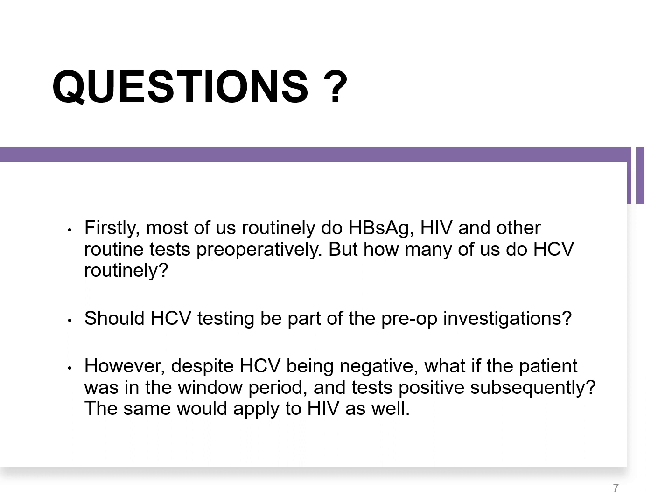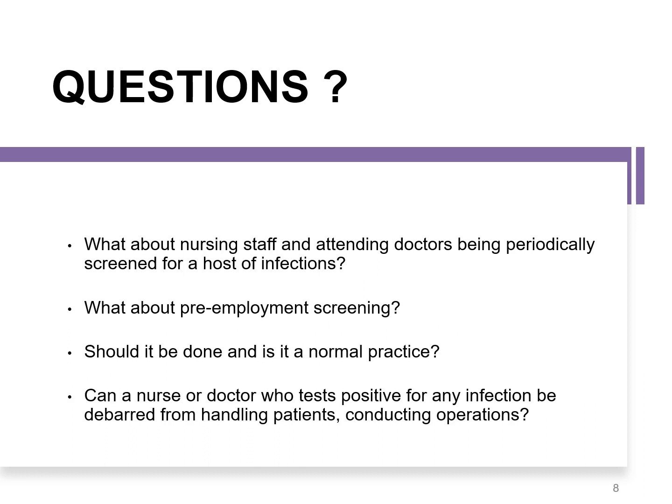Firstly, what are the questions? Most of us routinely test for hepatitis B and HIV. But how many of us test for HCV routinely? Should HCV testing be a part of the pre-operative investigation? However, despite being negative, what if she was in the window period? And what about nursing staff and doctors being periodically screened and tested? What about pre-employment screening? Should it be done and be a nursing practice?